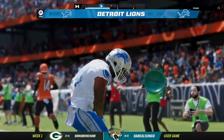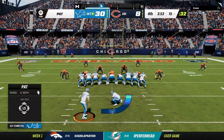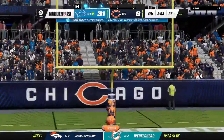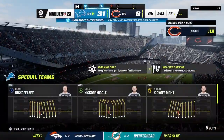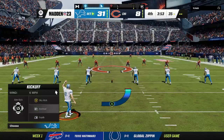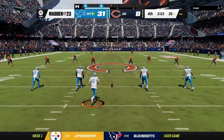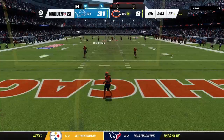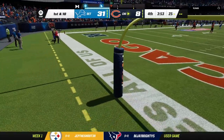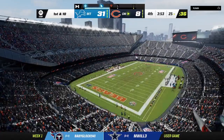Nick Chubb, already his 2nd touchdown here in this opening weekend. And the Lions are closing in on a winning start to the year as they extend their 4th quarter lead. Extra point by Gay is up and good. And that pushes the lead up to 23. Following the touchdown, here's Gay to kick it away. The Bears take over first and 10 at their own 25-yard line.